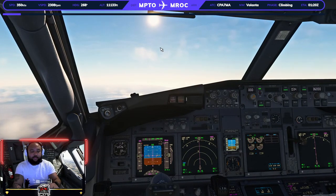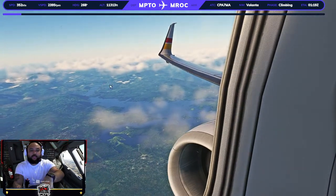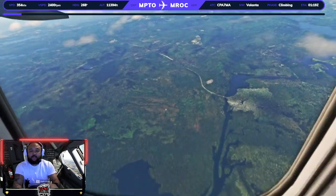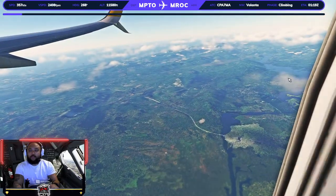Beautiful. Let's see what's over here. We looked over there a bunch. Okay. Bunch of nothing. Some nice lakes or streams, whatever you want to call it. That's a lake for sure.